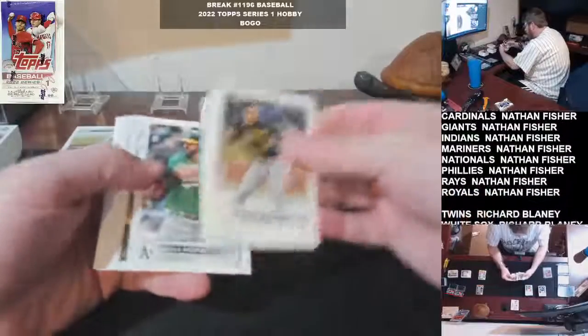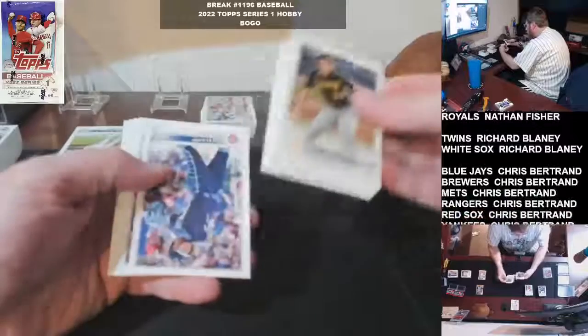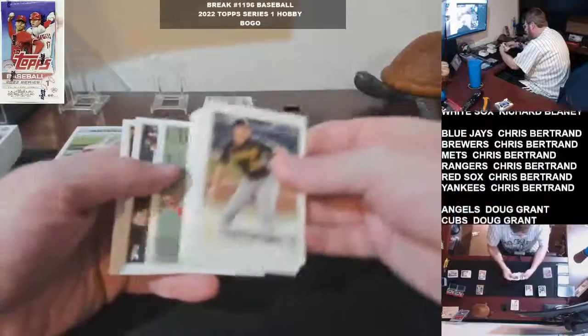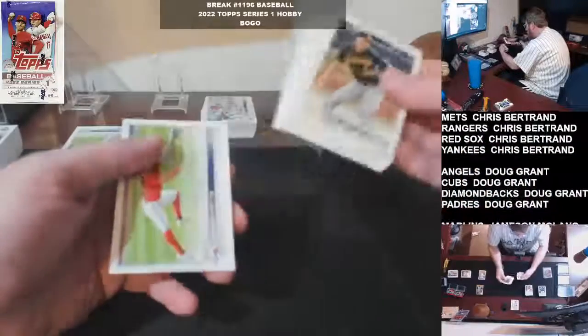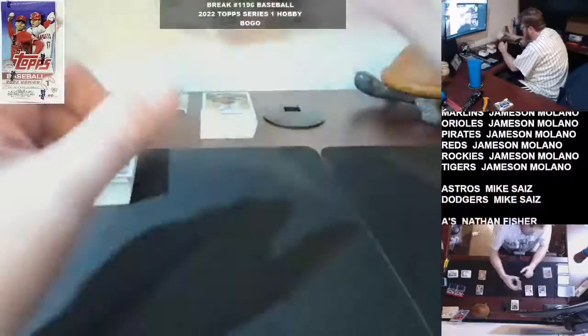And this will get us to the halfway mark. Kind of slow going so far on this box. Nothing super special in the first half.